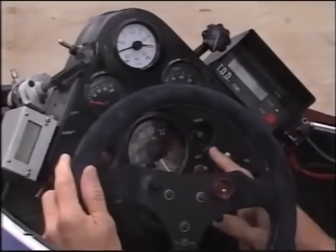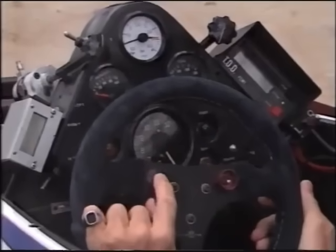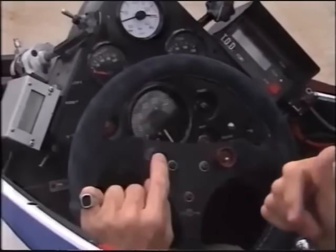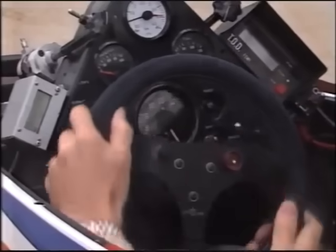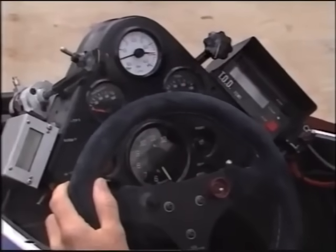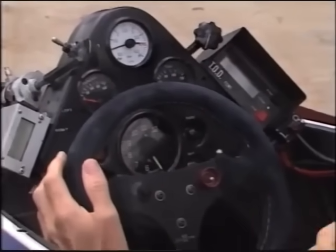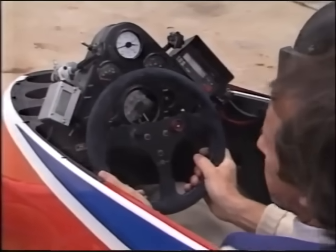There's a radio switch. This is so the driver can switch his radio on and then press this button to speak to his crew, now a vital part of Grand Prix racing. You've also got a light switch up here, which switches on the rear light in the case of rain so that cars coming from behind can see that strong, high-intensity light.